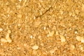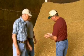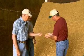We kind of joke with other people, nothing against our wives' cooking, but our cattle eat a more balanced diet than him and I do, mainly because we don't always eat what we should. Working with a nutritionist, they get a very balanced diet and the cattle are well taken care of.